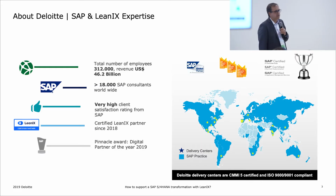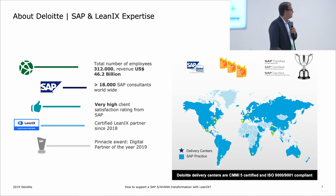So if we look at Deloitte, and maybe it's known especially here because we're also one of the premium partners, we are one of the big four companies where we still do auditing and consulting under one roof. These are figures globally. We have more than 300,000 employees and more than 80,000 SAP consultants. Maybe that's sometimes not known in Germany, so to give you some figures. We usually deliver our projects with high quality, so we have a very high satisfaction rate, not really escalation, so our clients are really satisfied with our work.